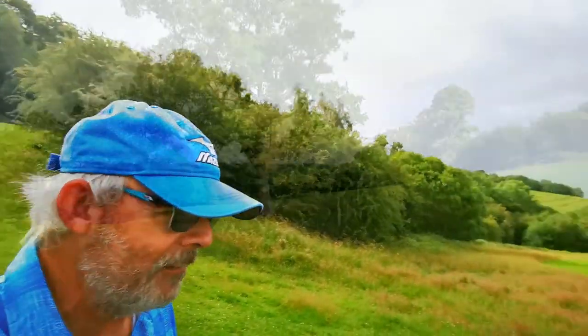And because the tee's set a long way back, take two balls with you as well. But it's a lovely hole. Once you know what the line is off the tee, which is at that big oak tree down there, then it becomes a little easier. But I don't know what my second shot's going to be until I get down there. That was a little bit weak, but it was the right direction.